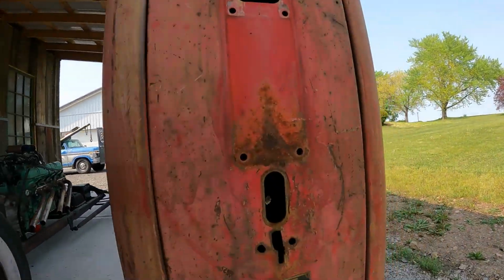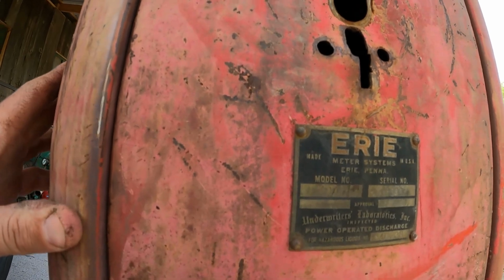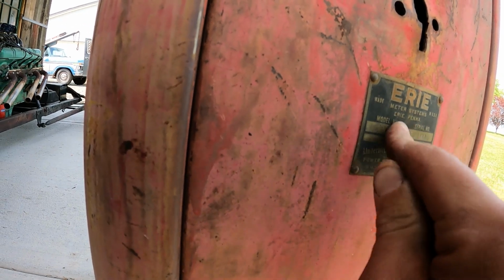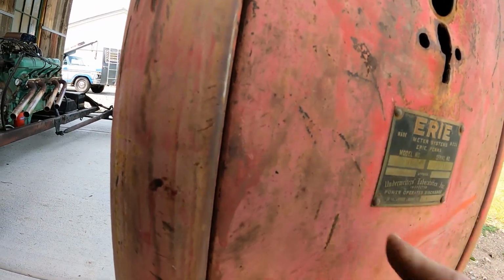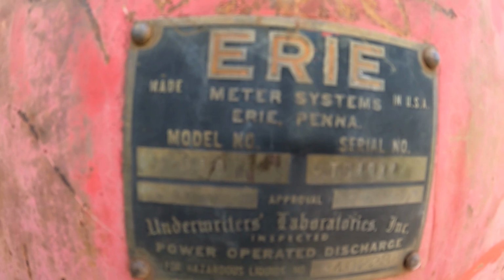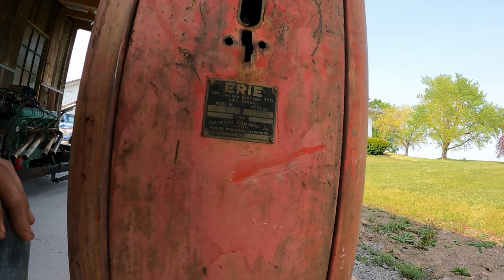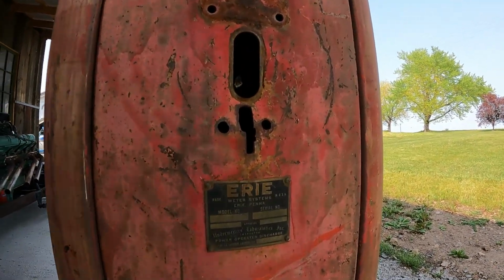So this is an Erie. So this is an Erie model 910, serial number, I can't read it. So this is an Erie pump. Can you see that? Let me zoom in. Is it clear? It's a model 910 and serial number looks like TD4932. I don't know where the date would be. Probably figure it out on the interwebs.